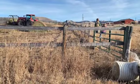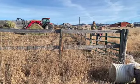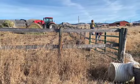There's Bean Ranch kids helping Dad feed. Opening gates, kind of handy.